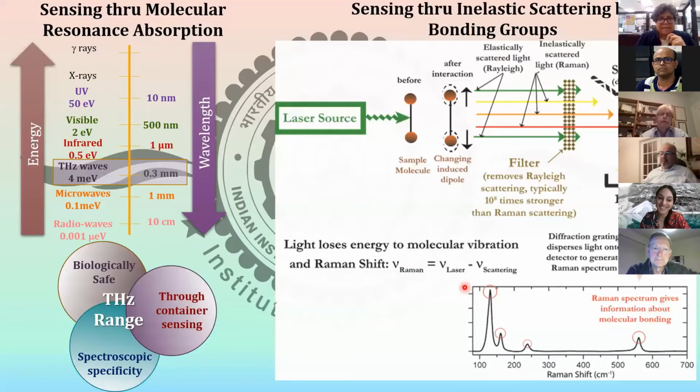So now a complete phase shift. Now I'm going to enter the physics of the two techniques that I'm talking about. For many people, if they're getting confused, what terahertz, what is she talking about? Terahertz waves are sandwiched between infrared and microwaves. I'm sure IR and microwave are easier to recognize in a certain sense.